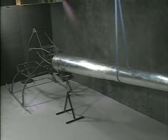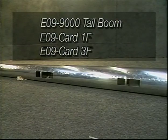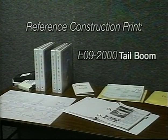The second part of this section is mounting the tail boom to the airframe. Locate the following components and parts. Reference construction print E09-2000.